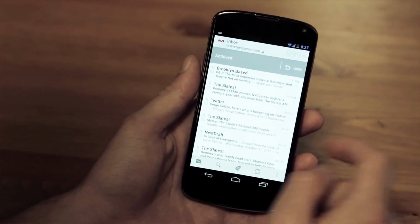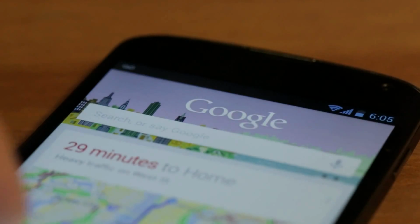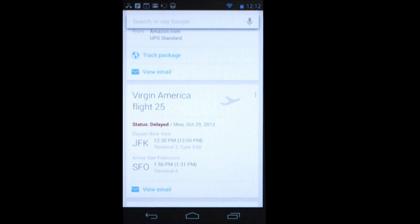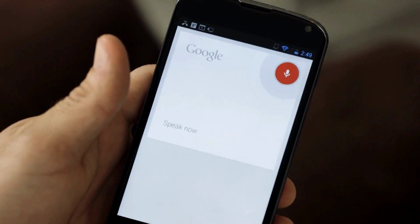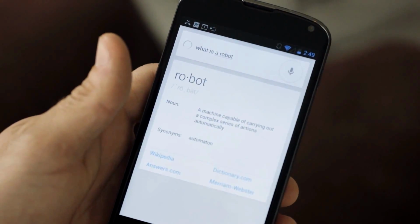The company has updated Google Now significantly in this version of Android. There are new cards that can find beacons in your email for hotel reservations or flight details, and they'll show you those cards when the time is right. There's also a few other new additions, movie information, photo cards, and a handful of enhancements to the service. Google's also improved its search here and given it a little bit of a different look, kind of falling in line with the card style.